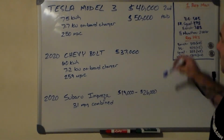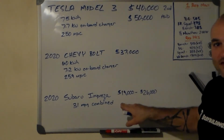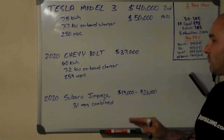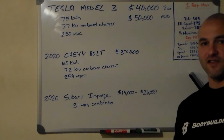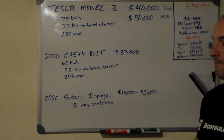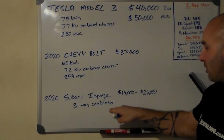Looking at just the cars alone, I brought in a four-wheel drive, all-wheel drive Subaru Impreza for this comparison just to keep it as fair and honest as we can. If we really wanted to compare the cheapest gas car to the Tesla, we would have brought in a Ford Fiesta that is $14,000 and gets 30-plus miles per gallon.